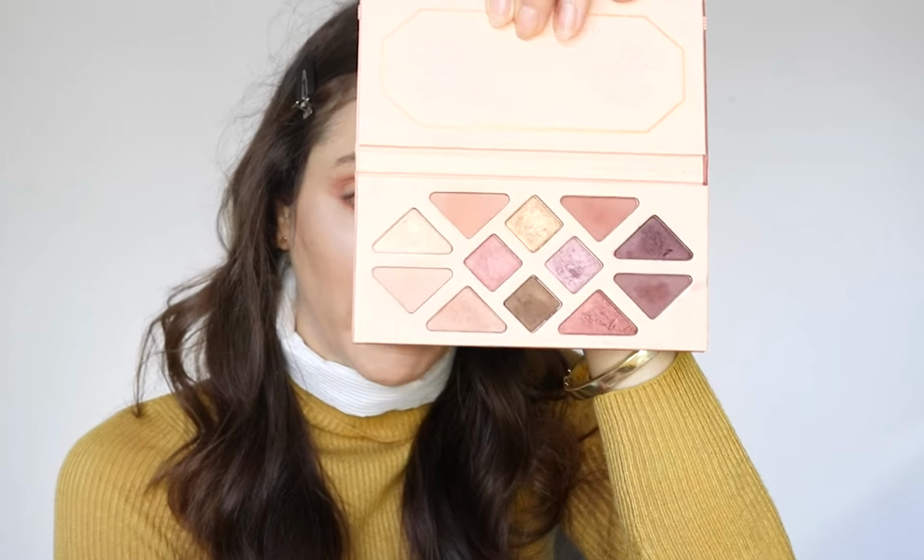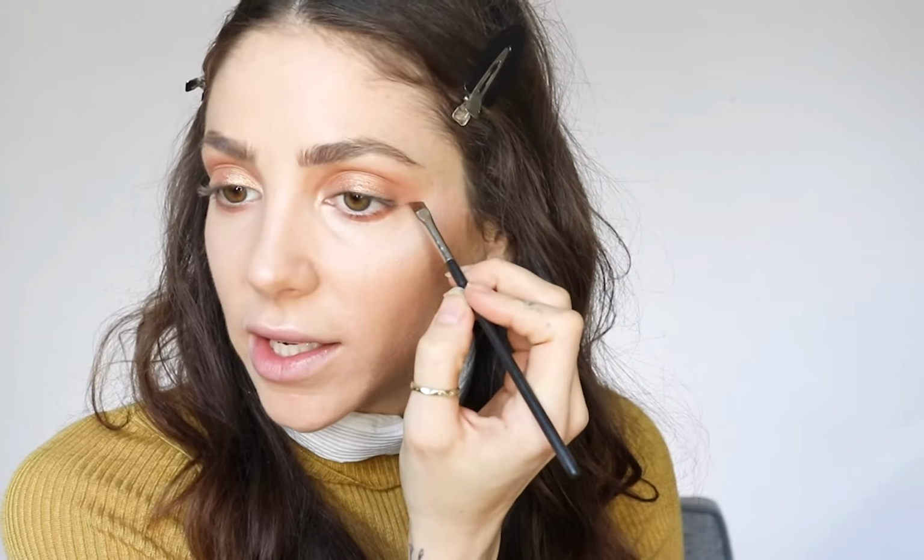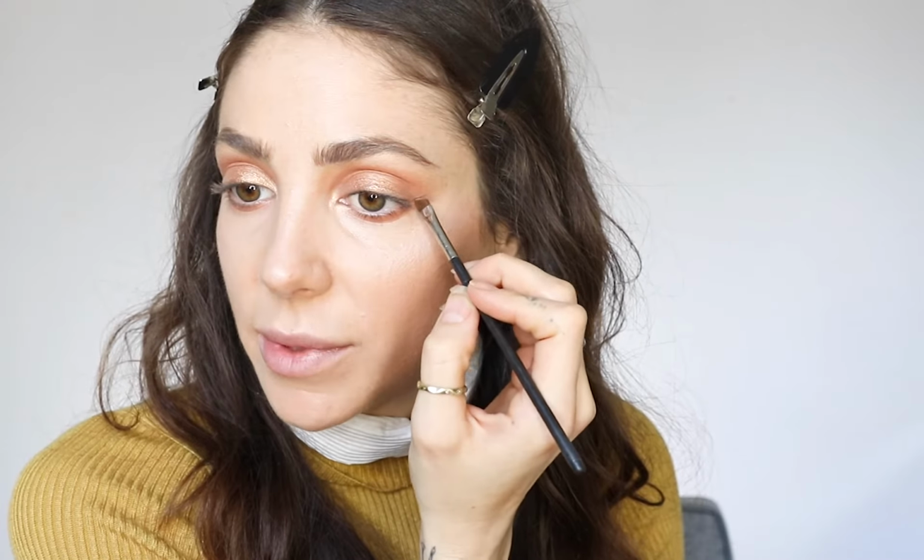Now I'm taking a very angled brush, and I'm gonna do this low dark color of Midsummer. And I'm just going to add a little bit of extension and length to my eye.